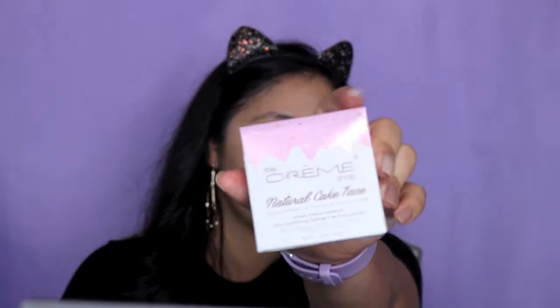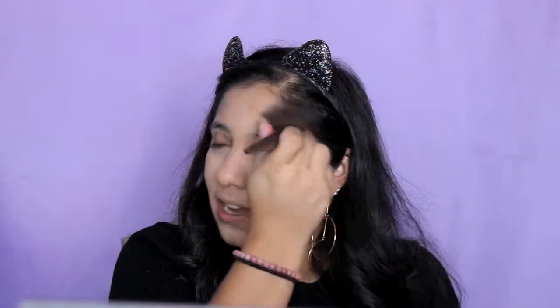Okay, and now for our powder. This is by the brand The Creme Shop, and it's Natural Cake Face. It says Wake Up and Cake Up, and oh, the packaging is so cute. It's like sprinkles. It reminds me a little bit of Beauty Bay. This powder just doesn't want to come out. I'll try to use this all over my face just to see. Whoa, this has a really sweet smell. Wow. Okay, so brows are done.